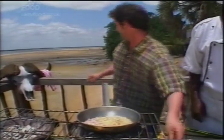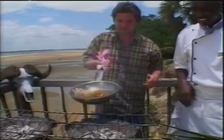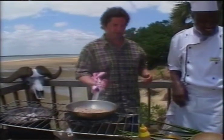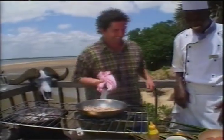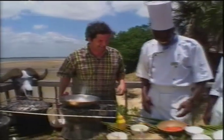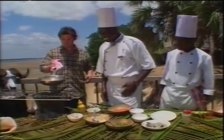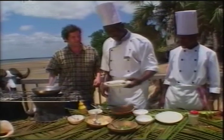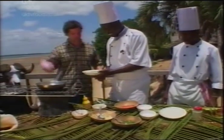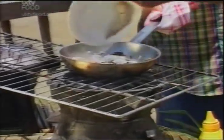Lovely. Give this a little shimmy. Yes, just a bit. And it's quite hot. Now what? Lovely smell there. Okay, next thing. Kamba. We'll have our kambas. You just chuck them in? Go for it. You chuck them in. Lovely.